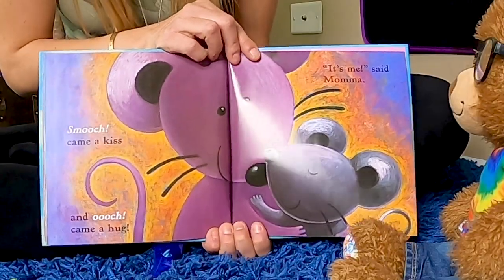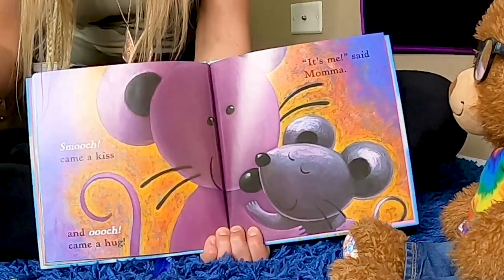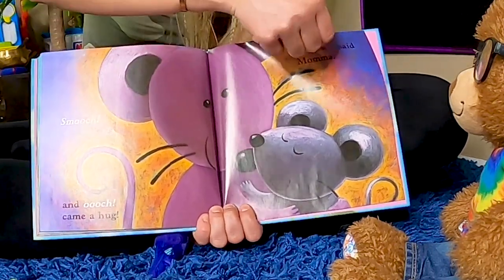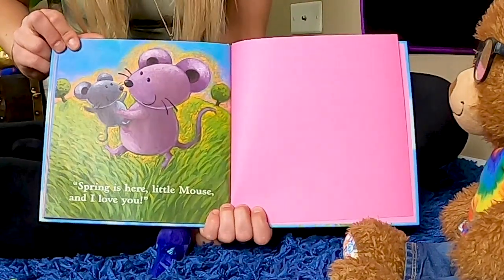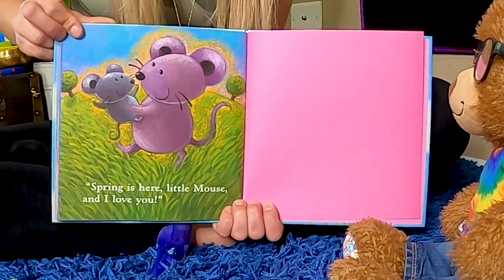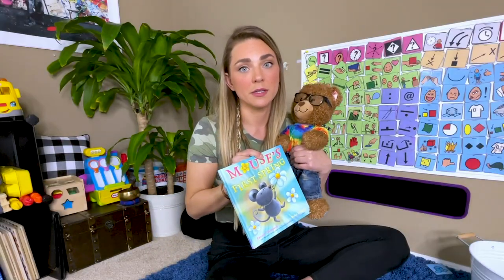And smooch came a kiss and ooch came a hug. It's me, said Mama. Oh, it's Mouse's Mama. Spring is here, little mouse, and I love you. The end. Guess what we're gonna do now?